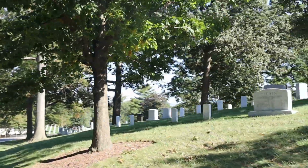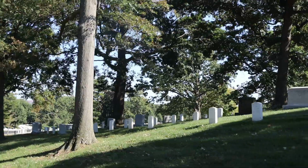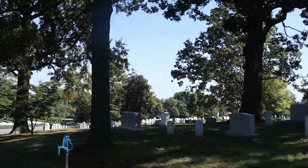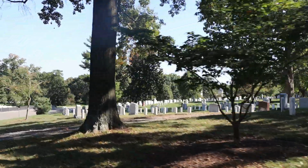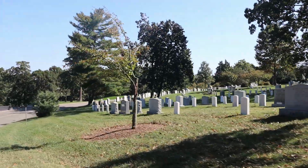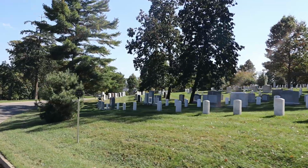Arlington National Cemetery, ladies and gentlemen, is the final resting place of over 400,000 men, women, and children. Now, of that over 400,000 men, women, and children, there are only 2 presidents of the United States that are buried here on the cemetery grounds. One of them is our 35th president, John Fitzgerald Kennedy. His grave marker is marked by the eternal flame.